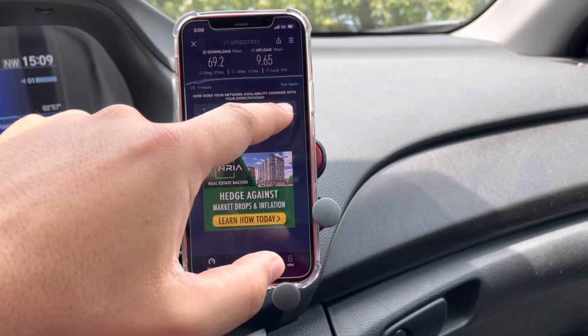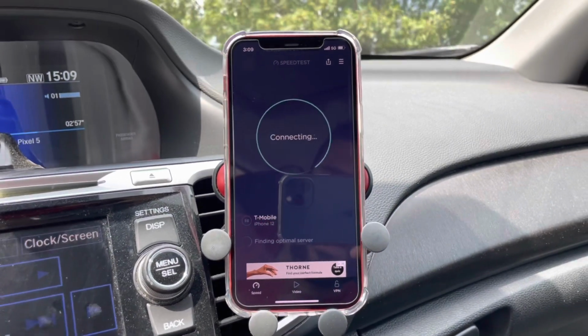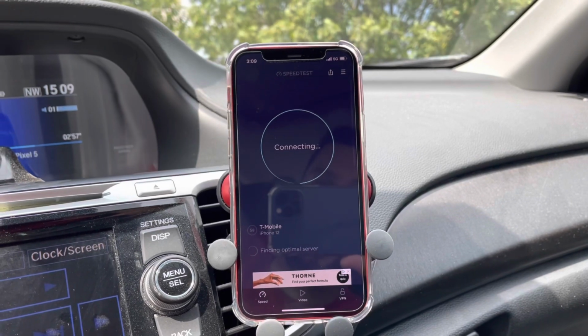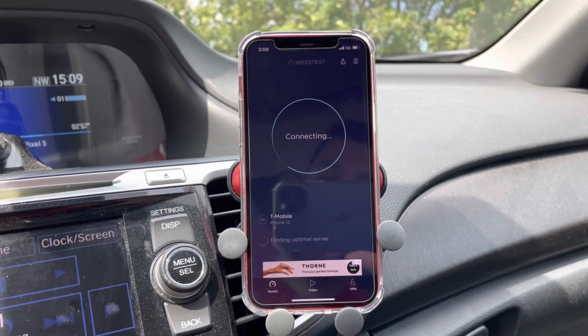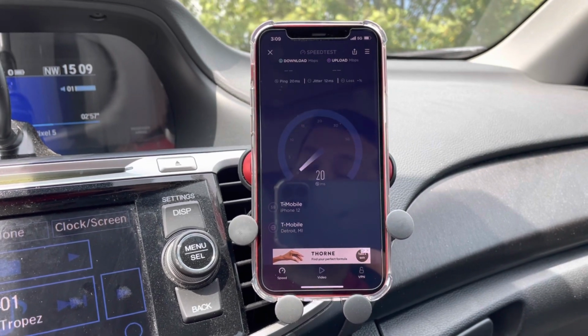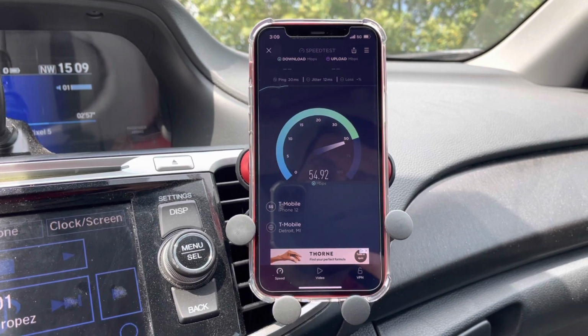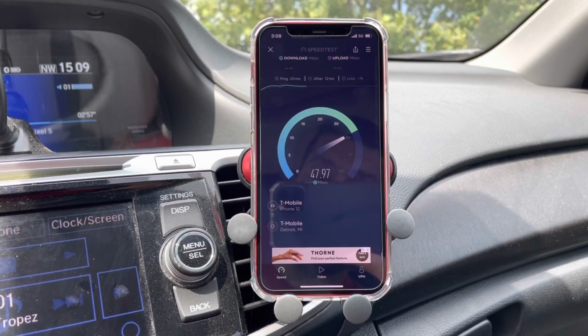So we had 69 by 10 on the LTE side. Now we're on T-Mobile 5G, and we'll see how 5G customers are enjoying that capacity. Should be faster, should be, but you saw in my last round of testing, that wasn't the case, so. Oh man.